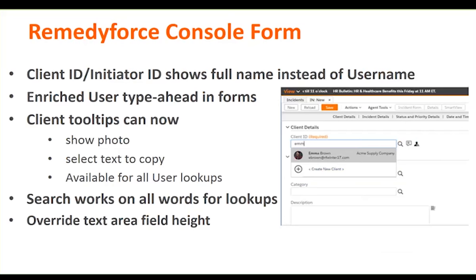It can pull up their email address, the associated account. You can even choose to have the user icon or the user picture or photo displayed, so that you can actually get a visual of that customer and see who you're pulling up. And this enriched type ahead is now available across the board.